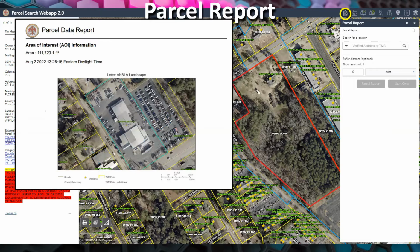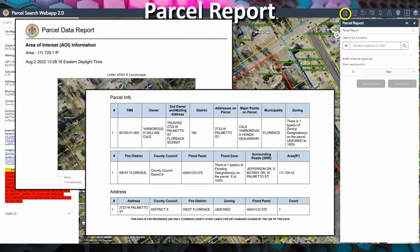It works kind of like your print option, where it gives you the map itself, and then a table of contents or a legend that shows everything. This can also give you that pop-up information. A lot of times people come in and want to see the information about the parcel. Instead of clicking and doing a print screen, it gives you a nice little breakdown, like an official report of all the data that was in your pop-up screen.